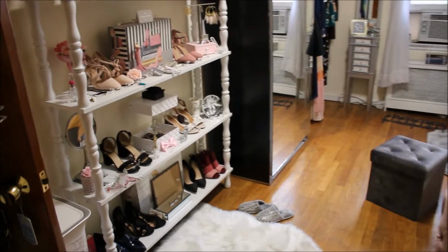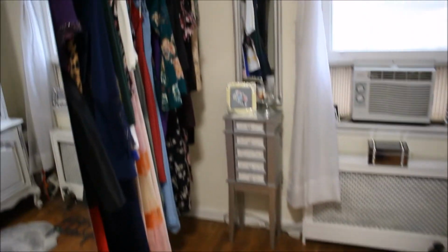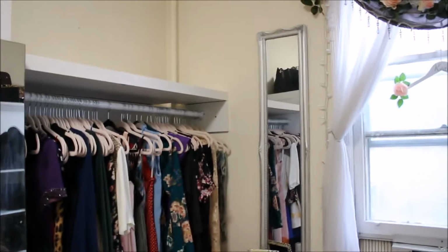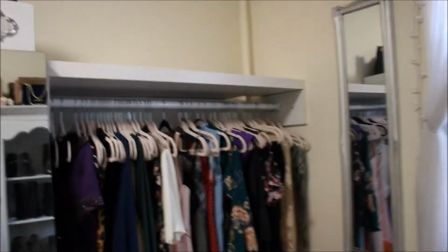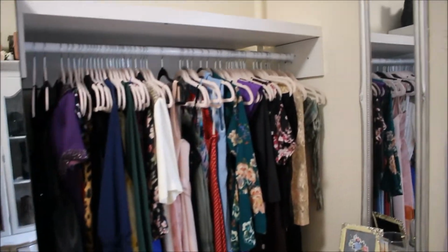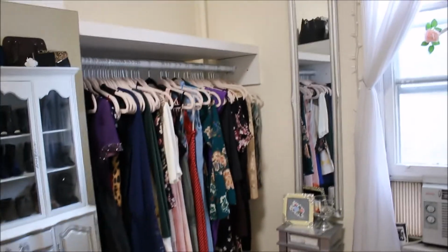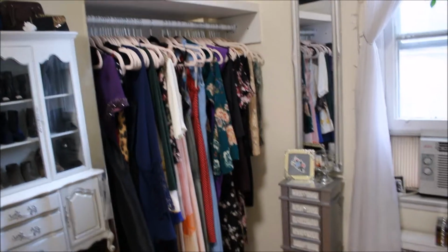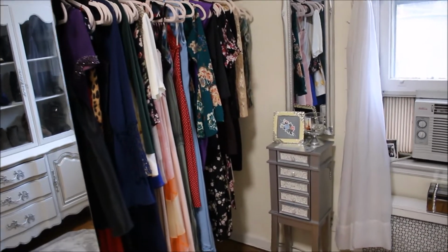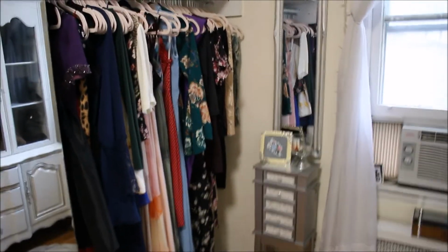Okay, so it is the next day and I'm going to show you what work has gotten done so far. So here is the closet that my friend built for me. It looks so amazing. I'm so excited to organize the clothes and color coordinate them so it matches really nicely. Right now I just threw them on there just to kind of see if they would fit, and I'm going to go through and organize them by color so they look really nice.